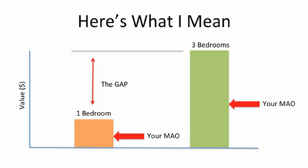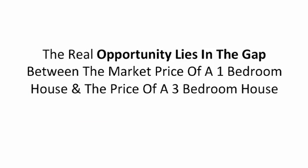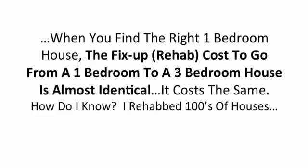So you have to make an offer at a significant discount in order to get your price accepted. I'm going to bring this full circle and show you how this plays in and helps you. The real opportunity lies in the gap between the market price of a 1-bedroom house and the market price of a 3-bedroom house. Here's why.